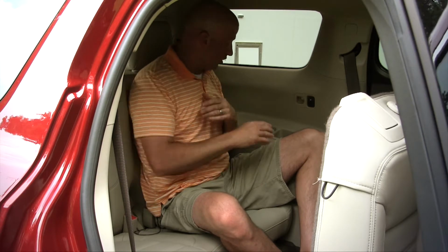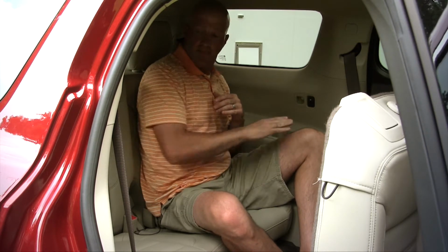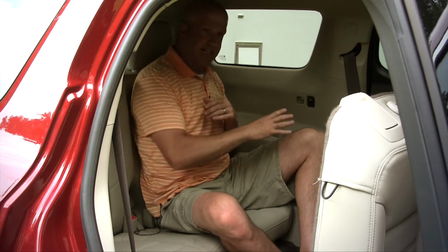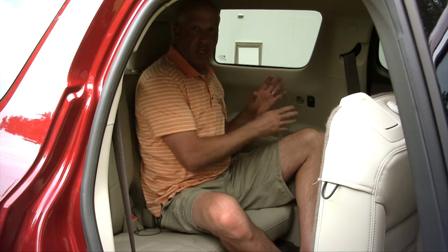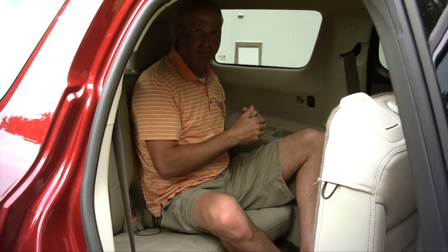Now, as for other creature comforts, what you're going to find is a cup holder here as well on this side. And what I also like, since you do have the chargeability here, they do have a little tray where you can put your phone and basically go hands-free as it charges.